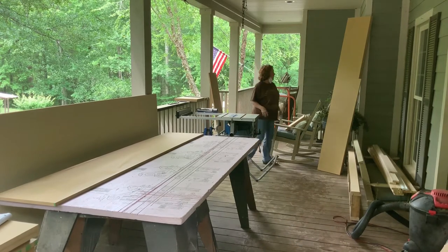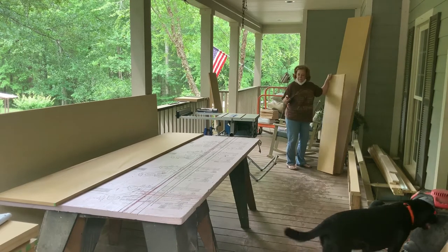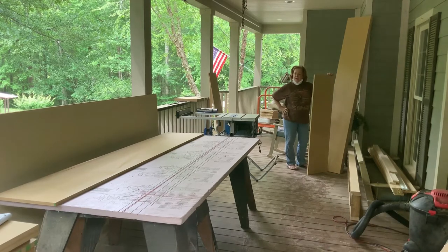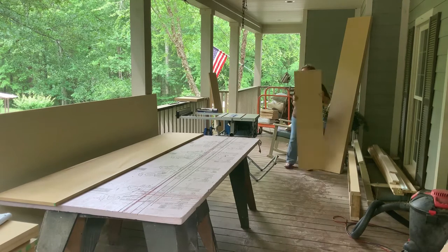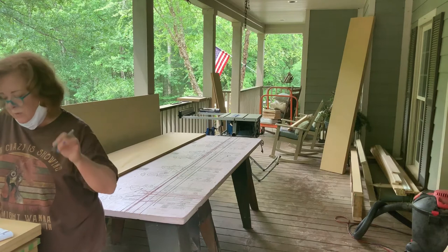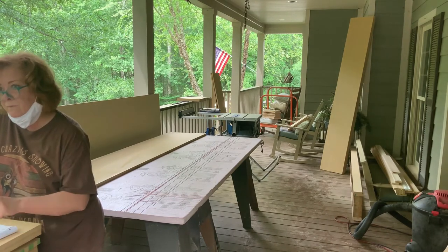Now, these are the long ones. And we have to cut, I'll check, it's 95 and a quarter on two of them. And then the other two will be 3.5 inches shorter. Right. Because they're going to rest on top of the big plate. Right. 95 and a quarter on two, and then we have to notch those out. And then 91 and 3/4 on two.